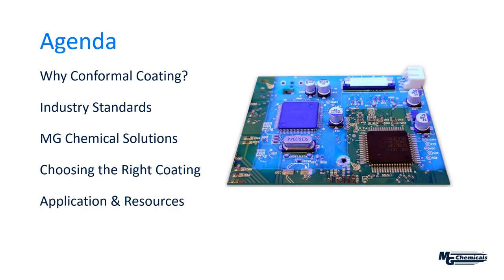On the agenda for today, we have five topics to break this down. First, we're going to look at why conformal coating. What is the principal use of conformal coating? Where are they used and what are their limitations? From there, we segue to industry standards. And here we're going to discuss the different standards available that certify conformal coatings as being fit for use.